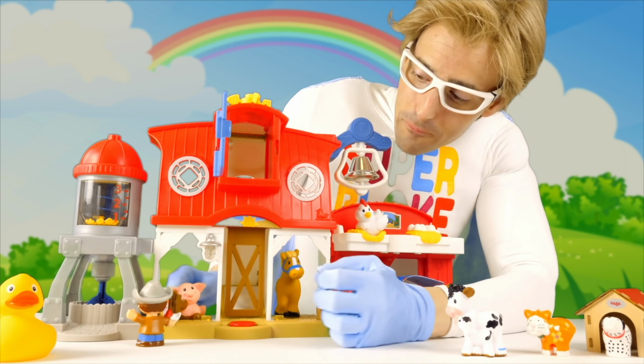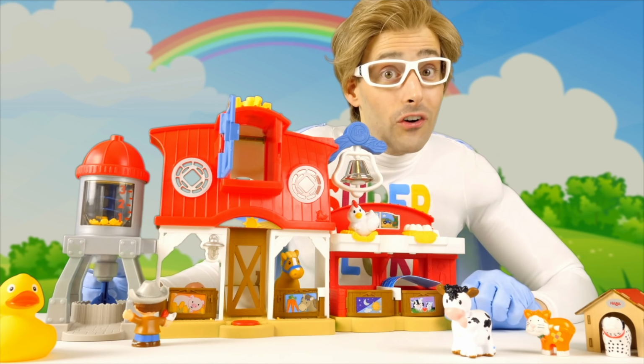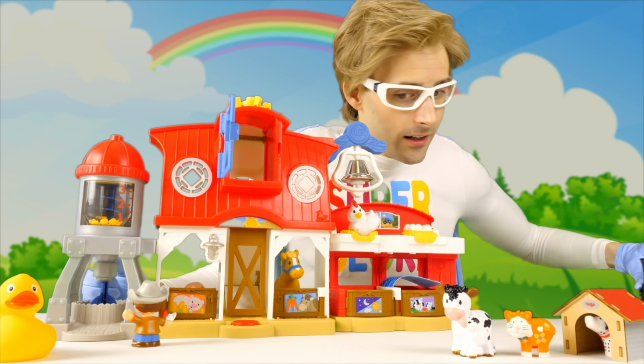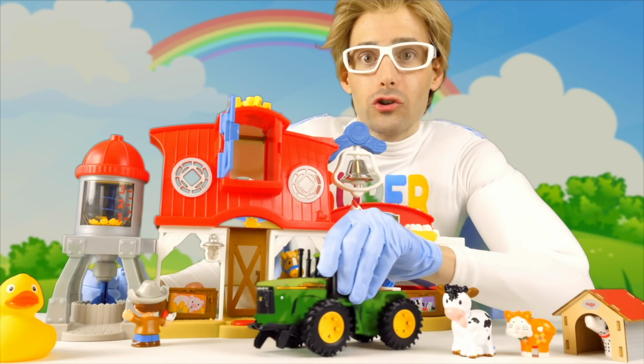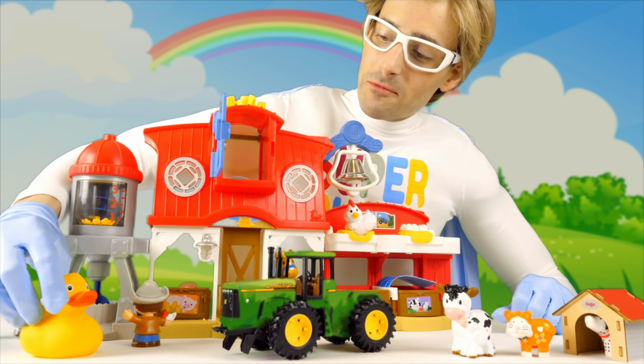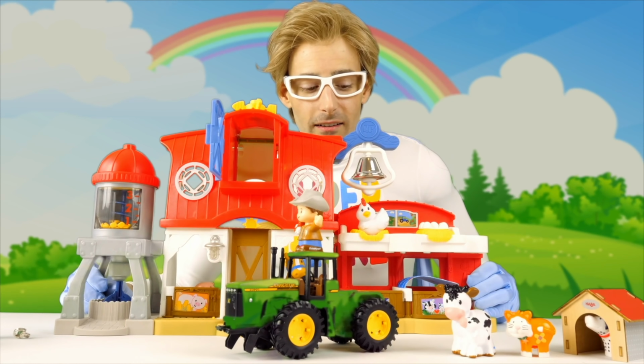Put you guys back up. That's a farmer's job. And of course we have the cow over here with their calf, cat, dog, tractor, and the ducky. Where's my pond? Oh, my pond's over here. I gotta go over here. It's my barn. Yay!